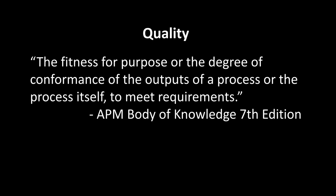It's a bit of a mouthful. APM do like to use long sentences, but the idea is quality is this definition of, does it actually do the things we want it to do? So does it do what it's supposed to do and to the agreed standard? And that's really important, that to the agreed standard. That means we need up front to know what those standards are and agree them so that we've got a target to aim for. And quality management is not about exceeding those standards, but meeting them. And that's really quite important in order to save money and save time.